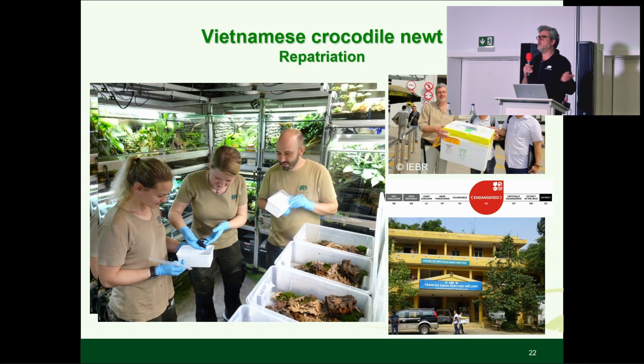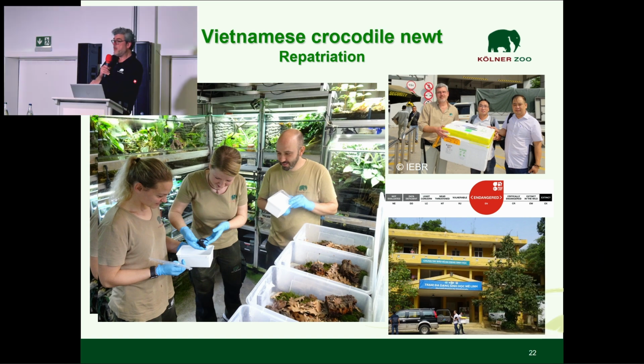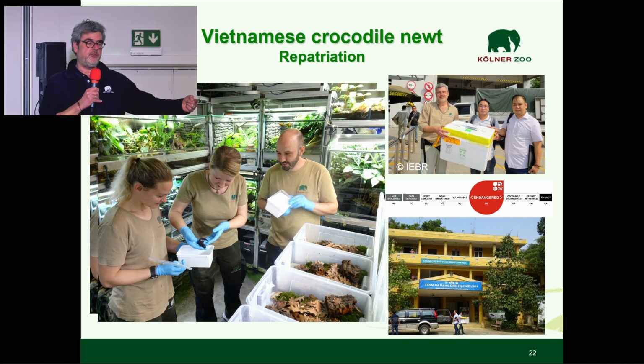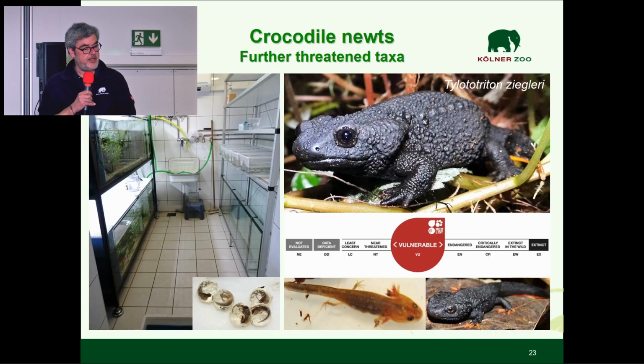This is my team with section keeper Anna Rauers in the middle, and these newts have already been sent to other zoos, but also back to Vietnam, back to the country of origin, the repatriation. I was on the other end at the airport of Hanoi and was happy to receive them. Shortly after, they did the reproduction, and already a new generation of our offspring appeared in Vietnam. Quite a nice story, and the ambassador of the German embassy also welcomed them at the Melin Station.